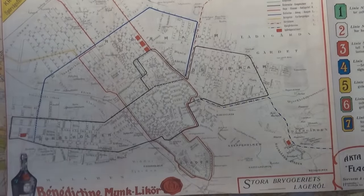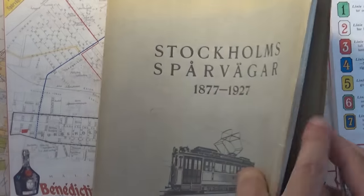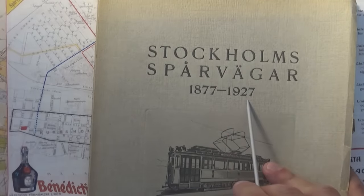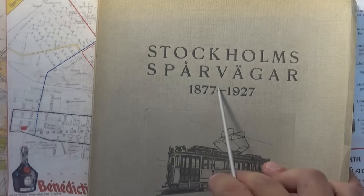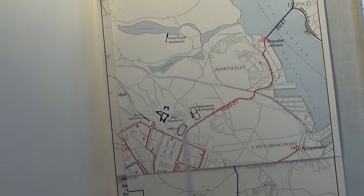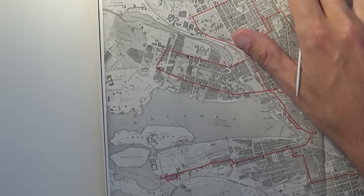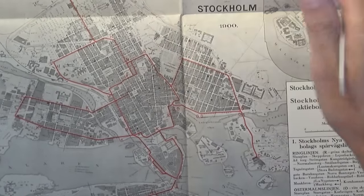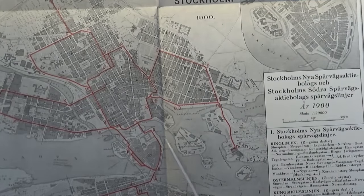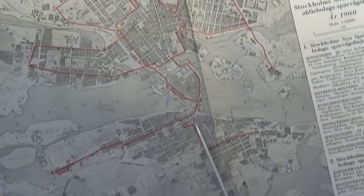Last thing I would like to show you is this book, or some maps from this book. It's a book about the trams in Stockholm from 1927, when they celebrated 50 years. And at the end of this book, there are also some maps. They show the network of trams at the year 1900, both the northern network and the southern network.